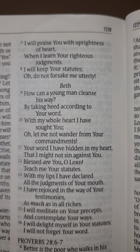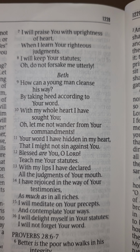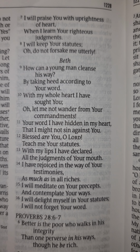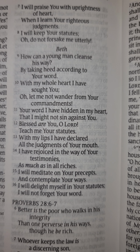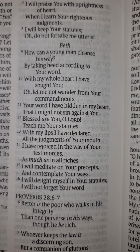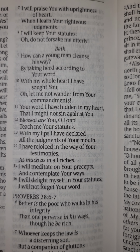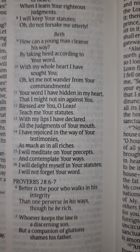Beth, how can a young man cleanse his way? By taking heed according to your word. With my whole heart I have sought you. Oh, let me not wander from your commandments. Your word I have hidden in my heart, that I might not sin against you.